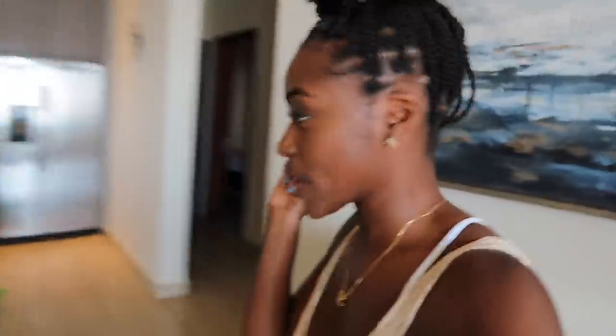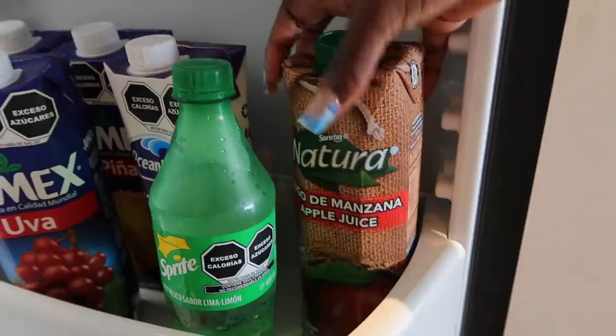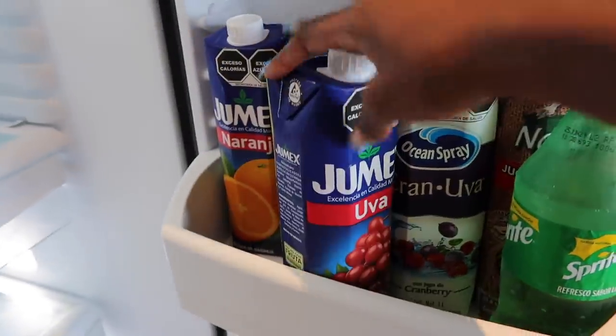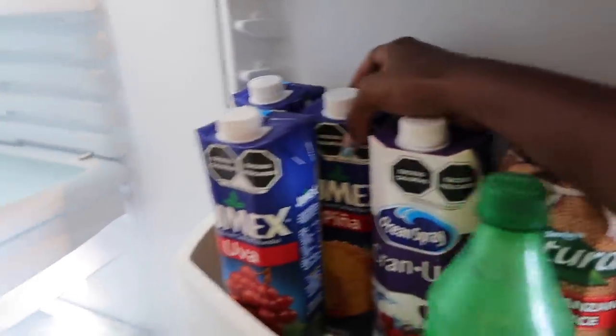So I was sent to the store today to get toupees, but that's not all I got. I literally got so much juice. I really have been loving these Jumex juices. The apple one in this brand was really, really good. I got some grape cranberry juice, regular grape juice. Uva is grape, is what I realized. And then I got the orange kind and pineapple.